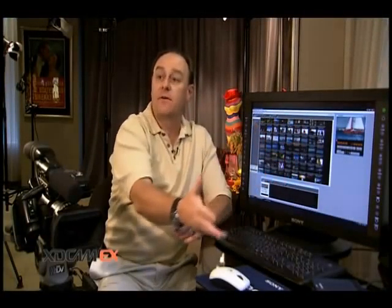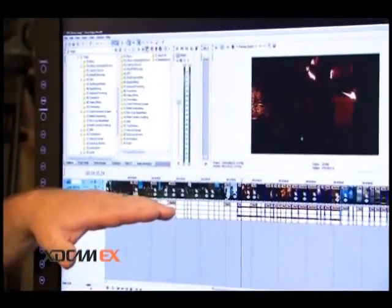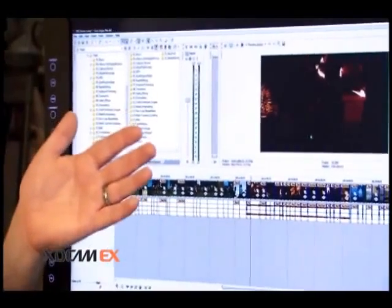Take one or more of these thumbnails, right-click on it, say Convert to MXF, tell it where I want it to transfer it to, and I'll create an MXF version of that file without touching the original file on the disk itself. Once they're on my hard drive as an MXF file, I just find them with the browser and drag them onto the Vegas Pro timeline, just like any other MXF file, and I can start editing immediately.